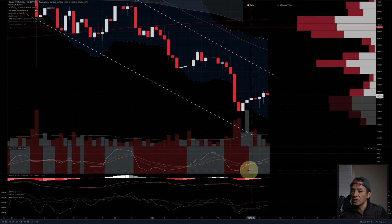On the KDJ line, the white J line is fanning up above the blue K and the red D line. That's still bullish, so that's good. But if that levels off, then that's going to be neutral, and if that starts curving down, that's going to be bearish. But currently, it is bullish.